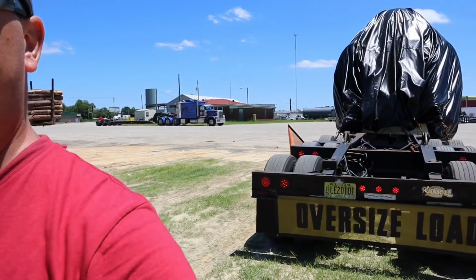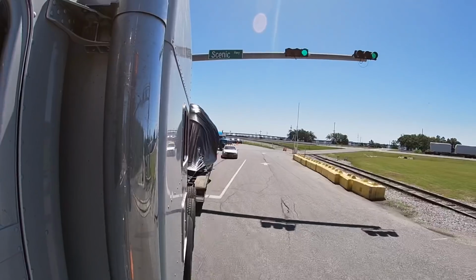Because of that, we have to have our signs and our flags on, and we have to have permits and special routes so we don't go through construction zones, stuff like that. I'm gonna jump back in the truck and see if my permits have made it to my email yet. You can see I've got the flags, oversized signs on the back, flags sticking out the side of the trailer, same up front. If we get our permits, we're gonna go down the road.